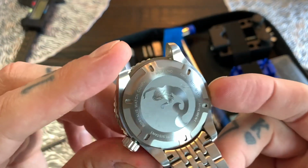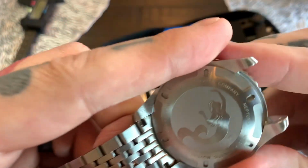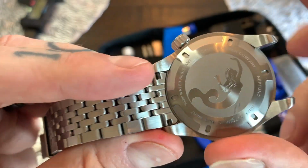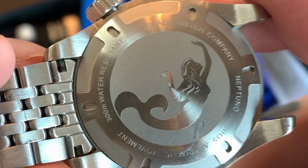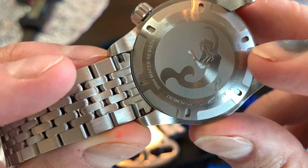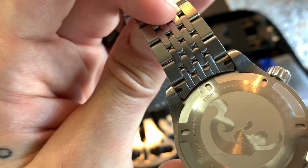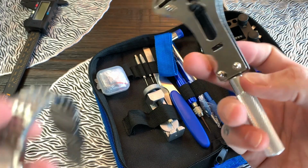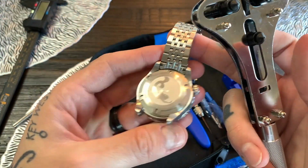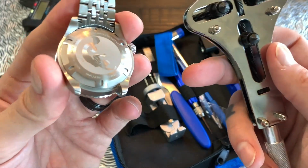By doing that, that gives us access to the case back here so we can see it a little better. Now, first of all, you can see engraved on the back there, and again, there are a few scuffs and scratches. Remember, this is a pre-production demo model, so it's been around a little bit. We've got a mermaid engraved on the back. We also have the name of the watch here, Neptuno, also Borealis Watch Company. We have 300-meter water resistant, again, which is 1,000 feet, and right there, NH35 automatic movement. The NH35 movement is a very good workhorse movement. As I mentioned, it's the NH38 movement that's in the no date version.